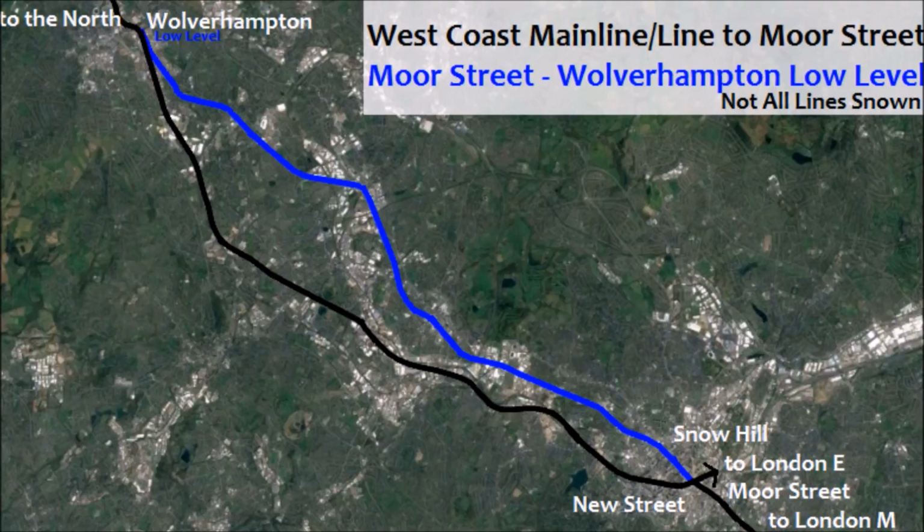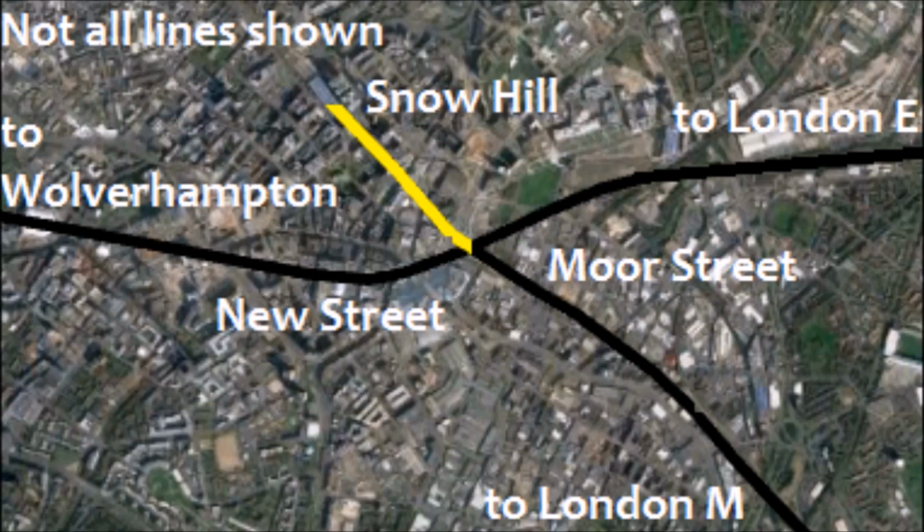Between 1968 and 1972, the line north of Moor Street to Snow Hill and Wolverhampton closed, despite Beeching's recommendation to keep it open. Indeed, Snow Hill's closure was soon recognised to be a mistake, and the line from Moor Street to Snow Hill was reopened in 1987. A new through station opened at Moor Street, with the terminus platforms closing.